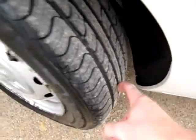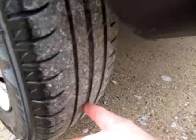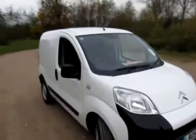High level brake light on an 09 registration. We've had two new front tyres on the front, these are brand new. It drives absolutely spot on. We've got Michelin tyres on the back, which have again a good 3-4 millimeters, and the other side's another Michelin, again about the same 3-4 mil, and the front tyre again is another brand new tyre. So it doesn't want for anything.